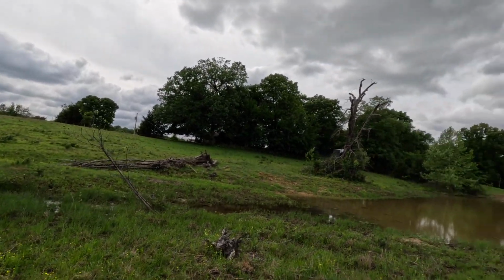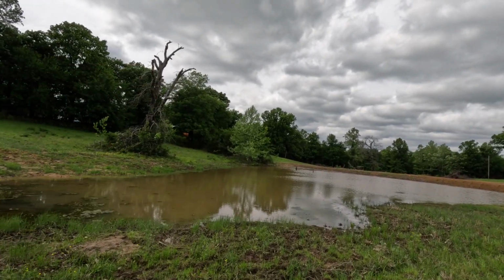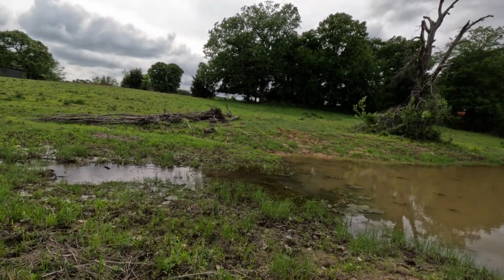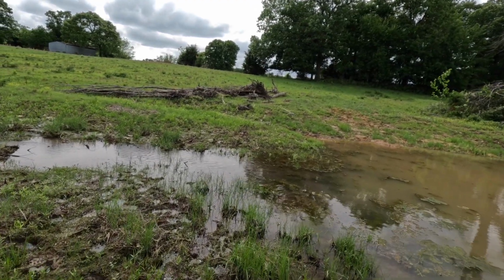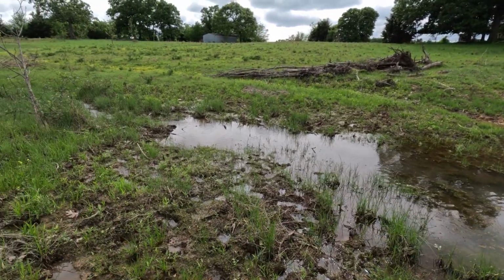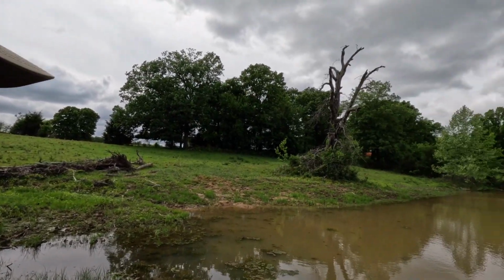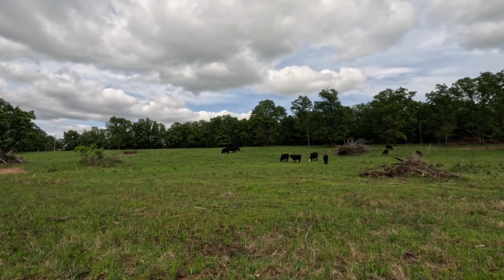This right over here, the pond, it's actually up slightly. When I say up slightly, it's not up like it has been, but see the little fish swimming up here in this corner, up here in the top. Those are the fish that I turned loose in here. So a lot of those little fish are up in here where the water's coming in, and they're eating what's being brought in by that stream right there, by that spring. So yeah, pond's doing good. A lot of grass out here. Cattle look like they're really happy about it.